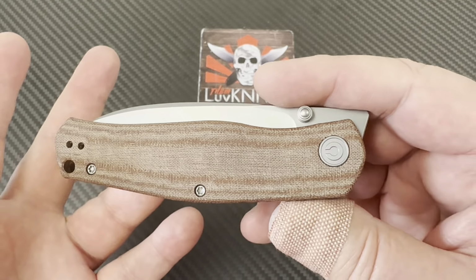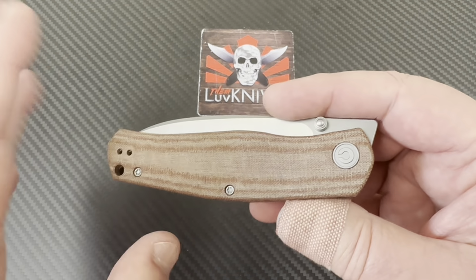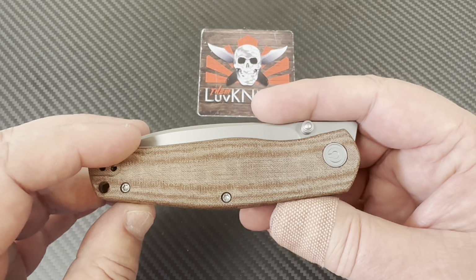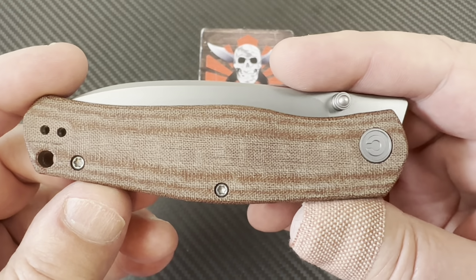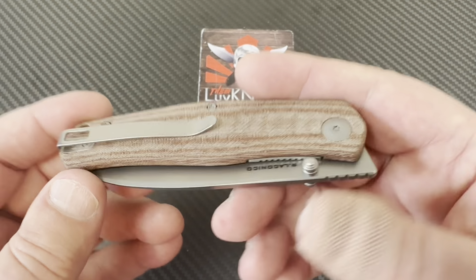It's the ones where it looks really weathered and white and kind of fuzzy in certain areas where it's really kind of changed the look of the Micarta. It looks too weathered for me, but this doesn't look weathered to me. This looks fine, okay?